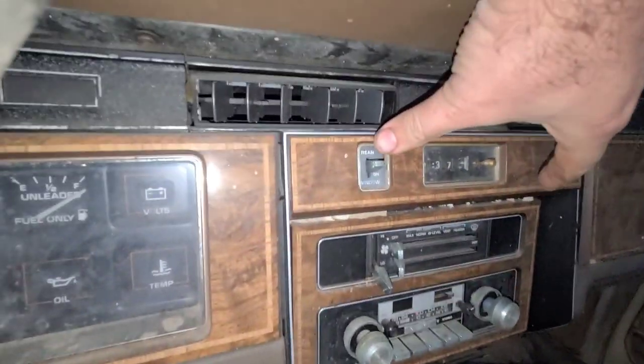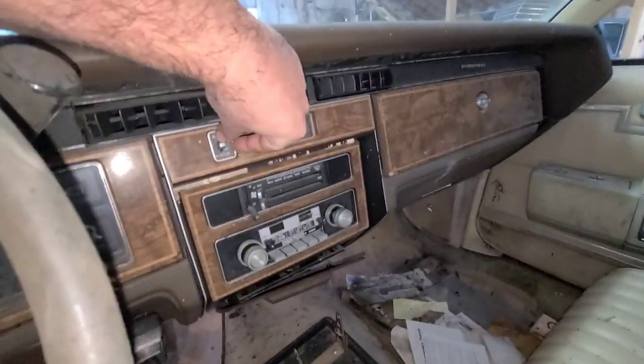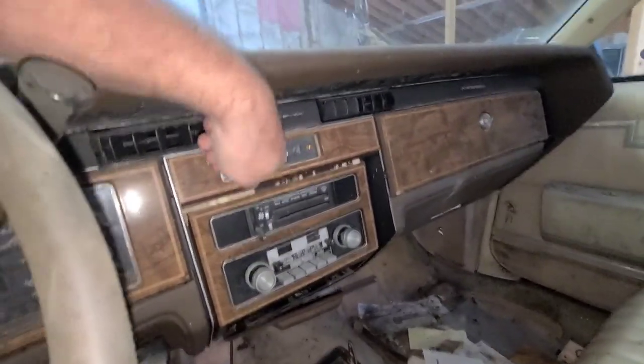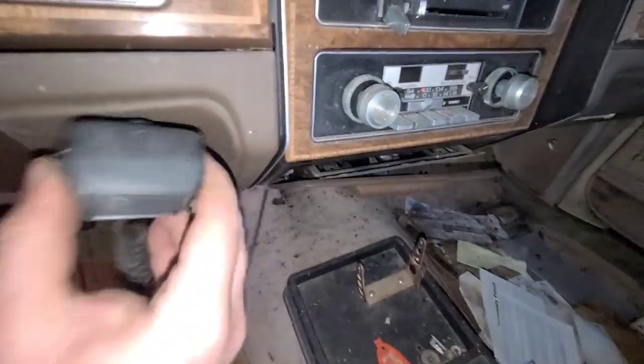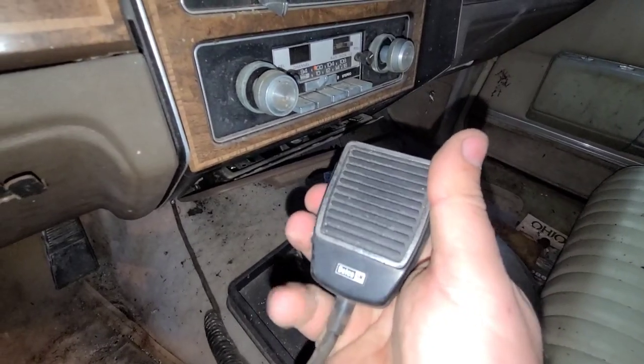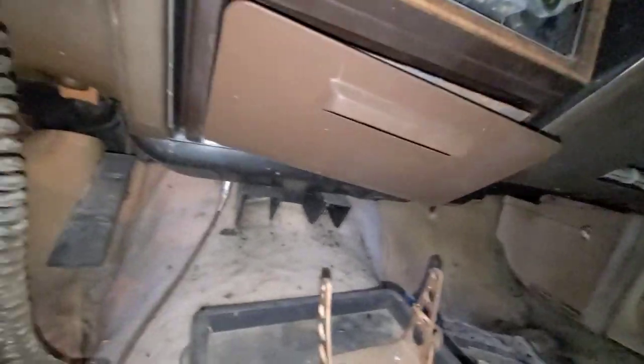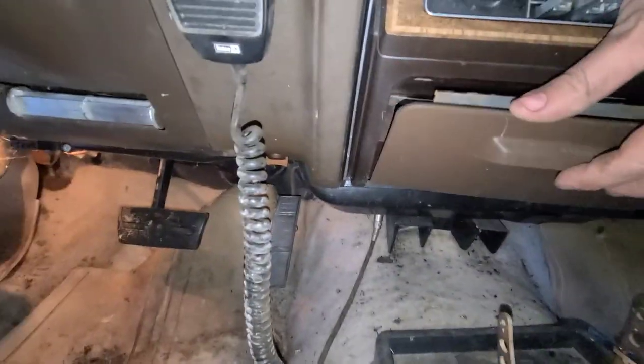It's also got the rear window up and down function. I think it only works when the car's running. And then we've got our built-in AC Delco radio, CB. So we can talk to our trucker buddies. We're going cross country.